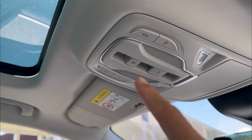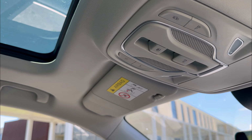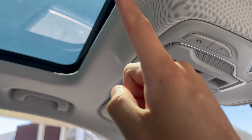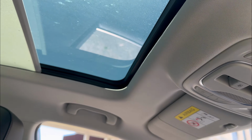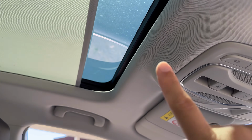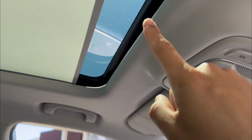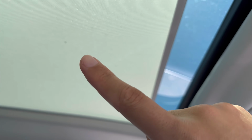Number 6 cool feature is regarding the sunroof. Again, this is only available on the Essence in New Zealand and Australia. In the last episode, I talked about how when you open the sunroof, you can push this button to tilt open the cover, which allows you to have airflow instead of having all the windows open. You may not know, if you close the shade all the way before you leave the car, you can simply push this up. This will open just this small cover, and the glass will tilt open at the back.